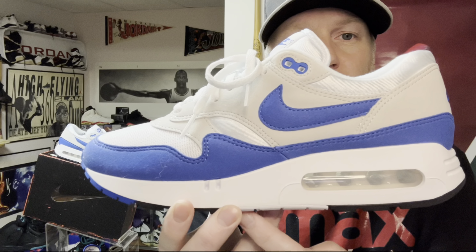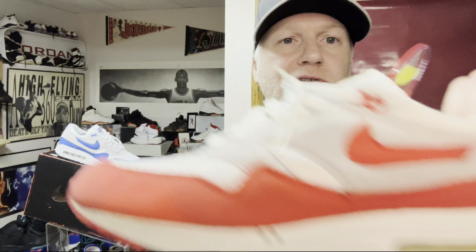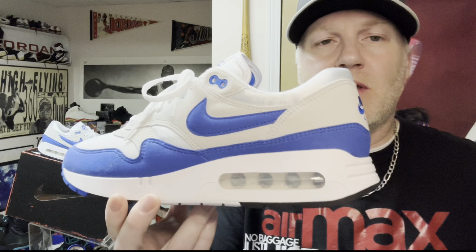What I don't like about this big bubble version is the toe is a little too round for my liking. I kind of like the pointed toe on the version that we're most commonly used to. All in all, what a great retro. You've got the white midsole, a nice foam. I do like this version of the Air Max midsole. This is the very first midsole that was used in the 86 version, compared to the one that we commonly see now with the lines on the side. I do like this plain white one. If you look at the poster from 1986, the white and red poster of the Air Max, you can see this midsole in the photo. And I prefer this midsole to the one that we commonly see today.